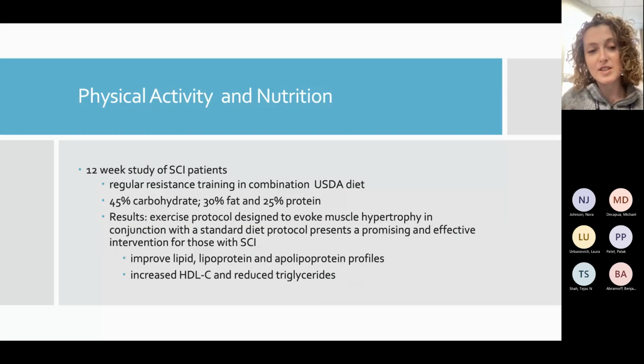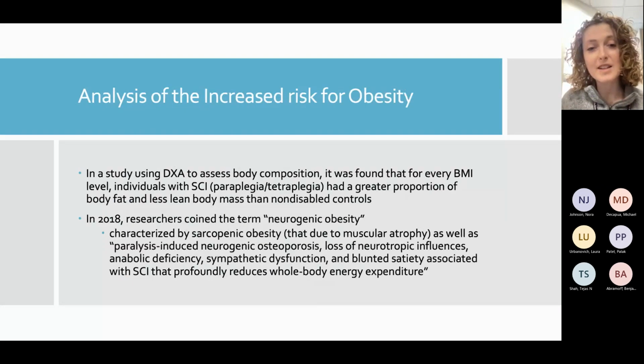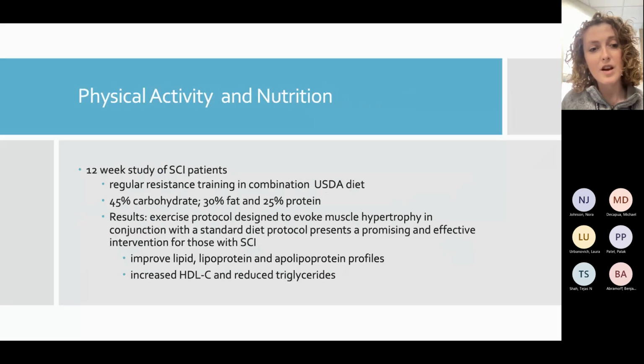Just to wrap up, defining a better way to define obesity in these individuals is still in the works. So far, the best measure we have is the body fat percentage, using the 22% body fat and the 35% body fat for males and females respectively. We're still researching how to make a better surrogate measure, but right now, that's the best one that we have.